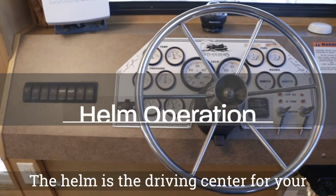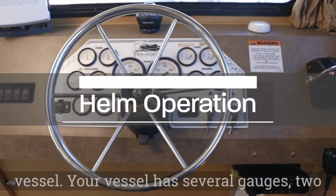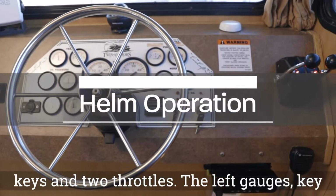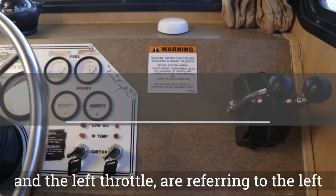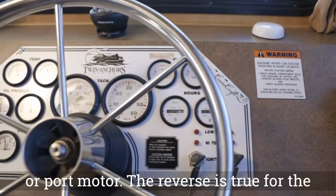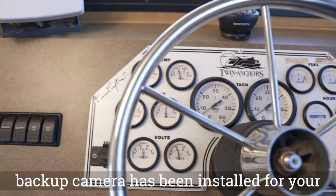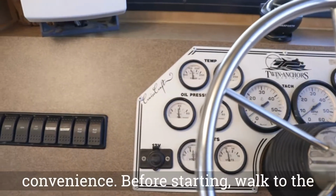The helm is the driving center for your vessel. Your vessel has several gauges, 2 keys and 2 throttles. The left gauges, key, and the left throttle are referring to the left or port motor. The reverse is true for the right or starboard motor. For reversing, a backup camera has been installed for your convenience.